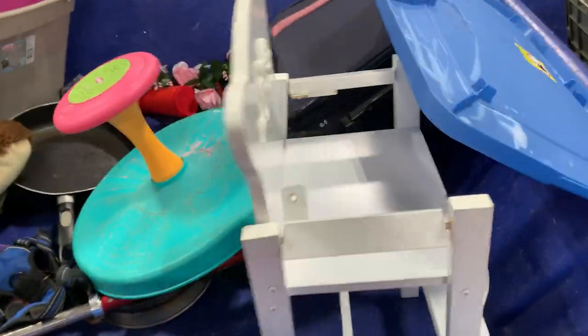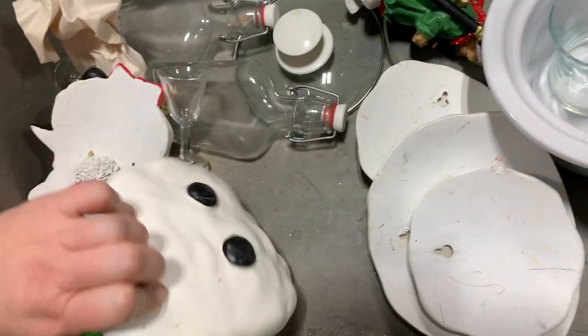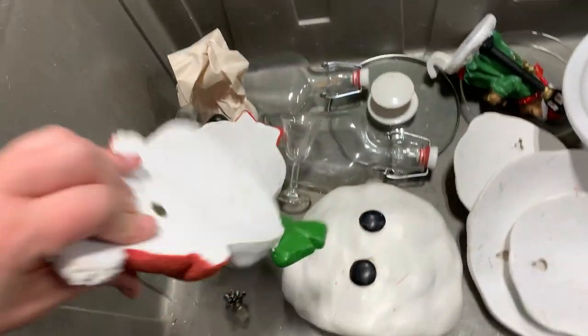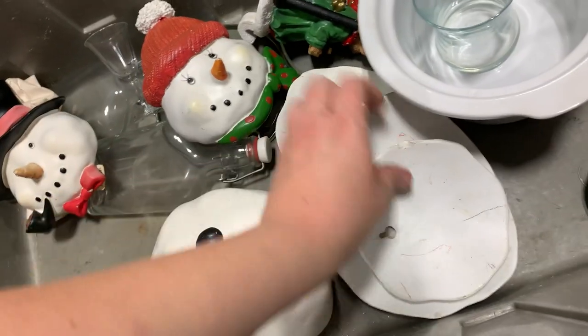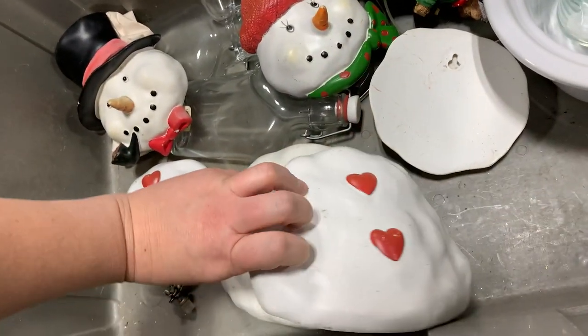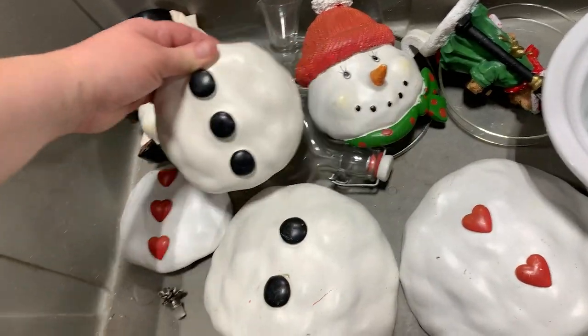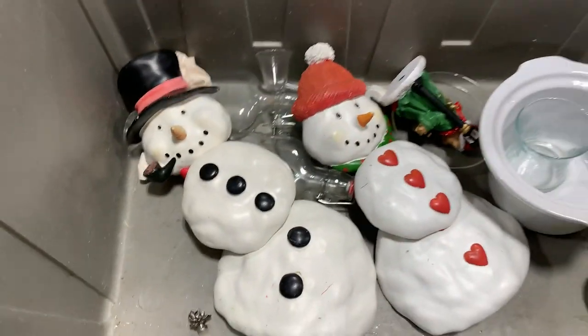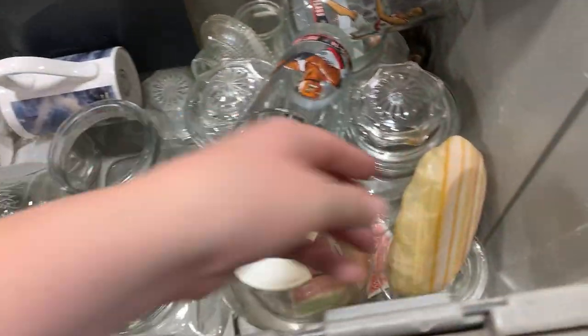There's a high chair for a doll that's broken. A snowman head. Interesting. A whole snowman. Huh, these are kind of cool. You just hang all the pieces on the wall. They're pretty cute. Should we get them? I think they're cool.